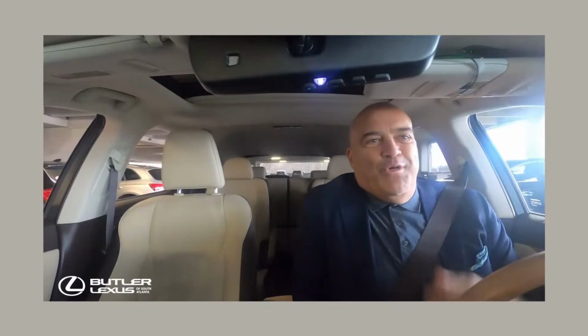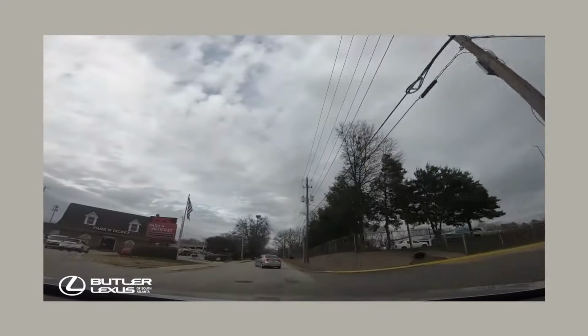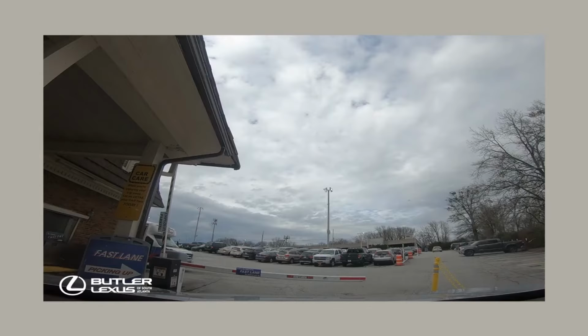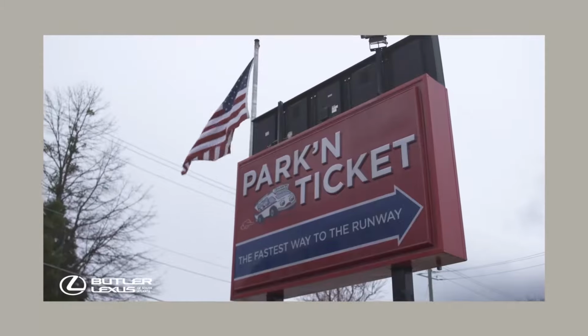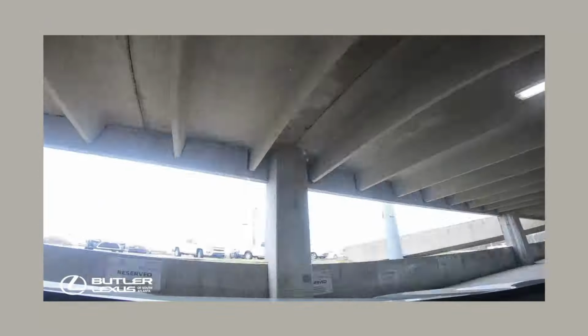Okay, what's cooler than this? You're headed to the airport. You're always worried about where you're going to park. Not anymore. You park around the corner from Hartsfield Jackson Airport and park your ticket, and guess what's there? These awesome Butler Lexus reserve spaces.